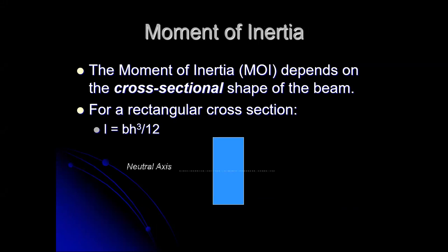So here's the picture. There's our neutral axis. H is the height measured top to bottom, not from the neutral axis. So that would be the 4-inch dimension in a 2x4. B is the width. So that would be the 2 inches or the 1.5 inches. So BH cubed over 12.